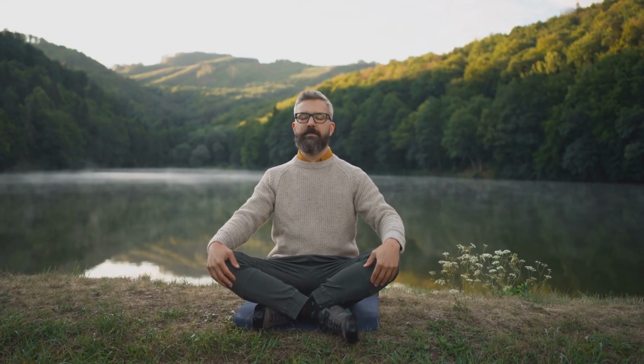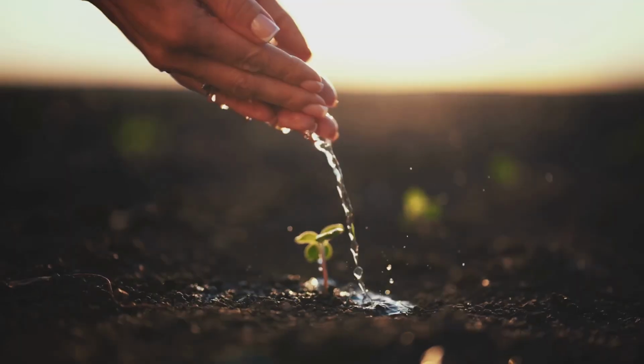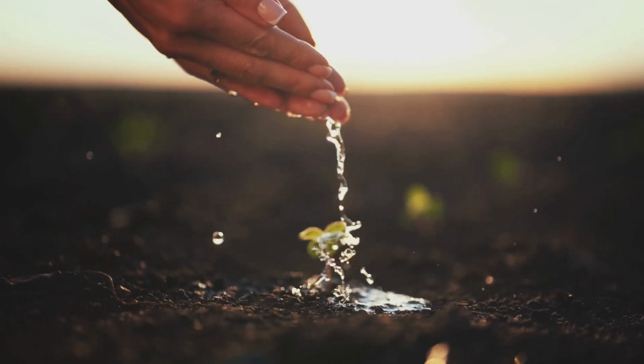The fifth and final tip is to be persistent. The Zen master planted 2 seeds in separate pots. One was watered daily, while the other was neglected. In a few days, the first seed sprouted into a healthy plant, while the other remained dormant.